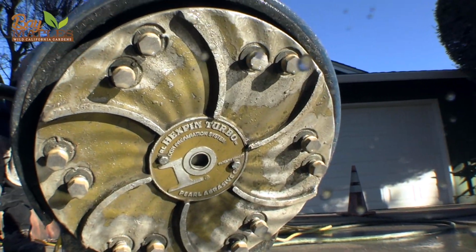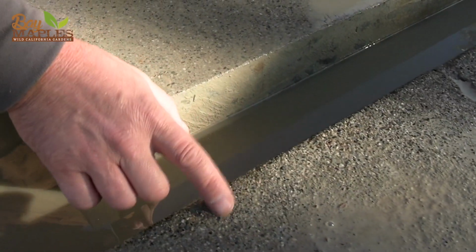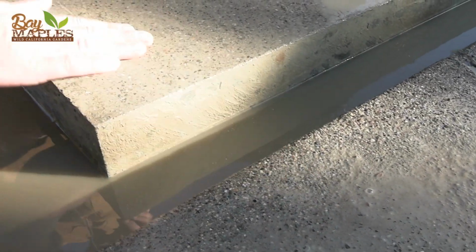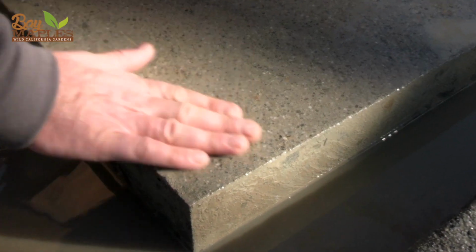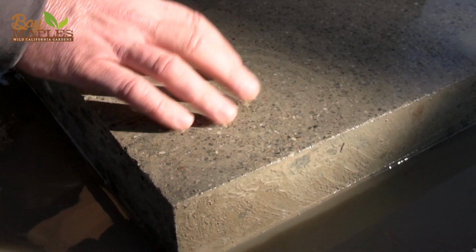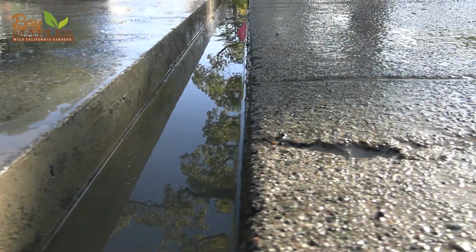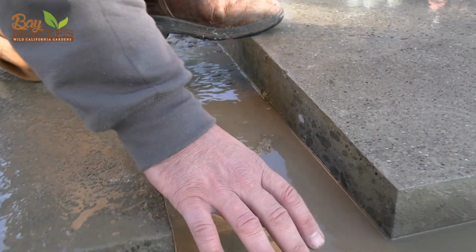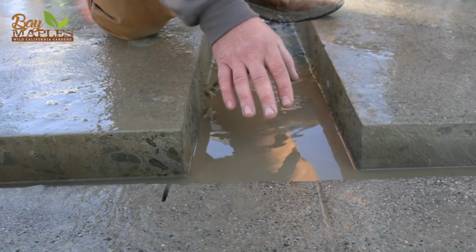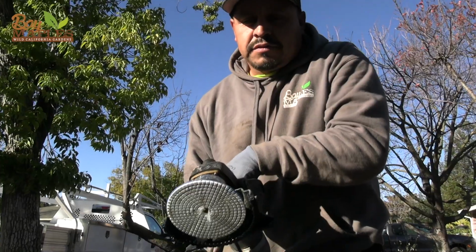So here's a little side-by-side comparison. This is what the concrete looked like before it was polished. You can see it's a rough, unsmooth surface. And here next to it, after it was polished, it's very smooth. The aggregate's been polished out, very similar to what you'd see on a concrete countertop. And then later on, once the polishing is done, we're going to be filling in these voids right here with a decorative rock that'll be permeable and fill in this gap, and then that way a car can drive over the top of it.